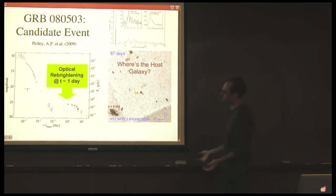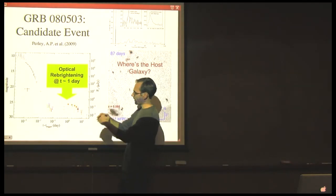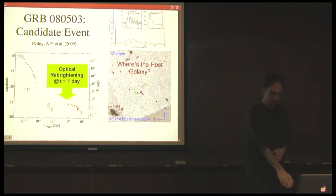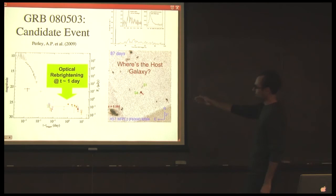But then there's problems. Of course it never works out as nicely as us theorists wish it would. The problem is, given this brightness, you would expect to see a host galaxy at a certain distance, if it's a 10^42 ergs per second type event. And as far as HST can see, there's no companion galaxy there. So it seems to indicate it's something much further away.